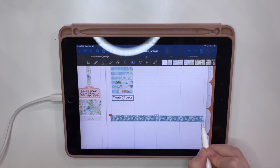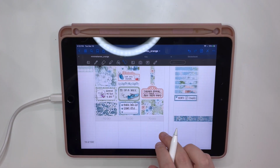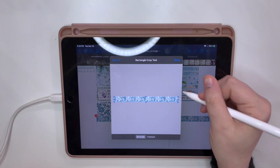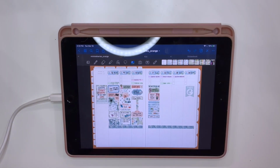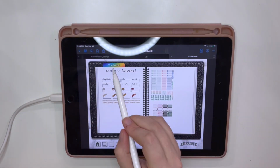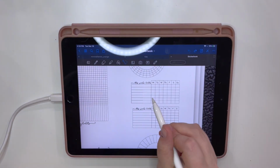This is where things go a little crazy. I didn't have a plan for Friday, Saturday, and Sunday because it was kind of an odd day as far as working goes. So I was like, you know what? I'm going to do something else. I don't want to plan these days yet. So I added washi tape down at the bottom, and then I'm here looking for my habit tracker stickers.